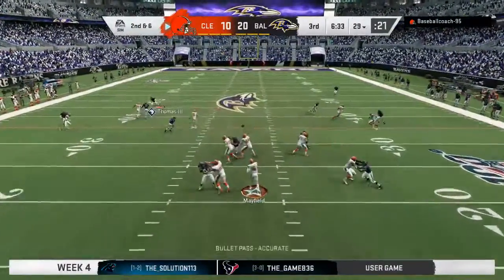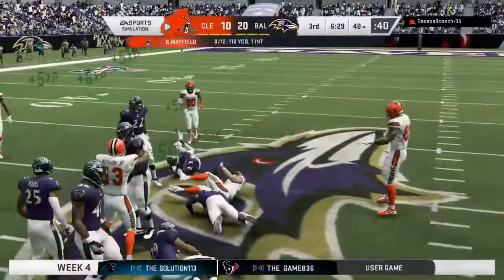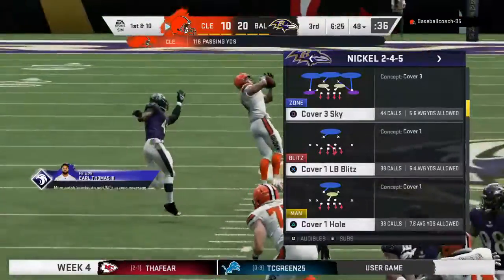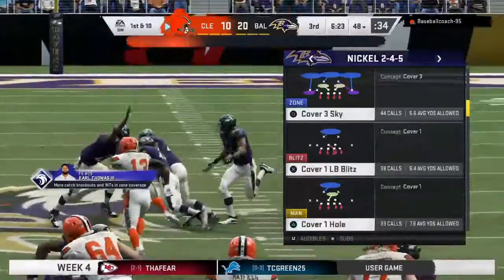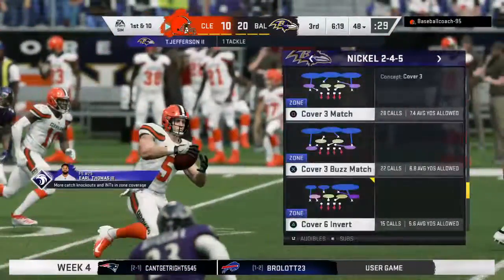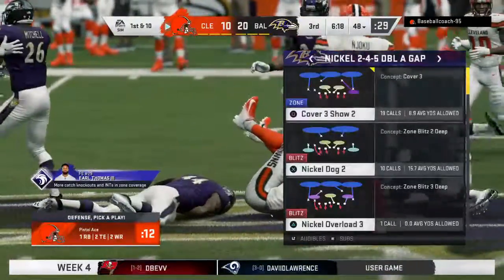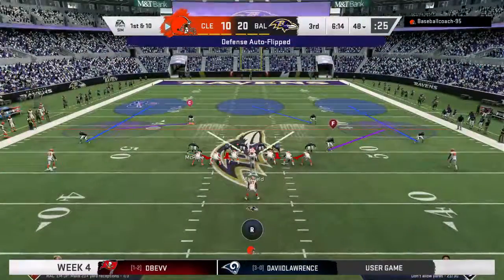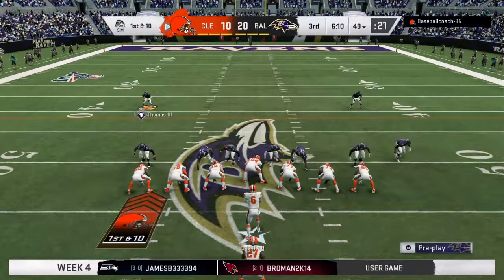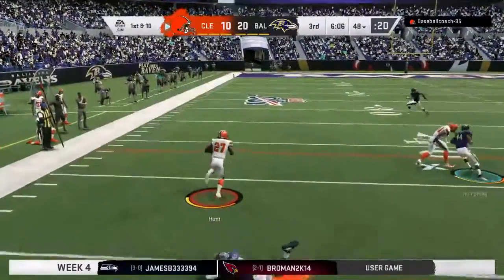From the 29, Mayfield. Over the middle, that's complete to McCaffrey. And he slips up past the 45 before being tackled. 19 yards to pick up there. Move the chains. And we see another pitch and catch there to the running back. This position just continues to evolve. They become just as critical to the passing attack as a lot of receivers, tight ends, because their ability to make people miss in the open field can really generate big plays for an offense.